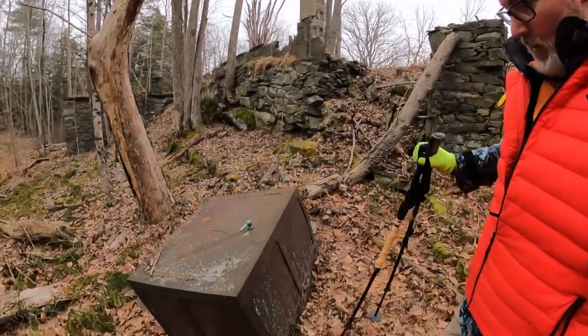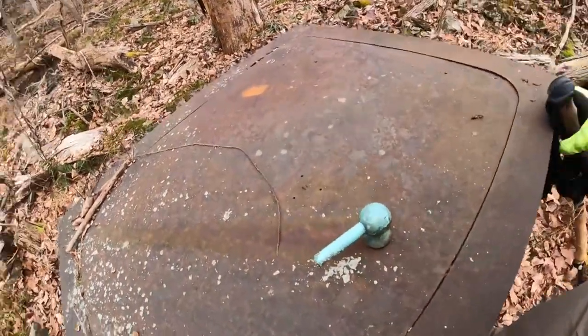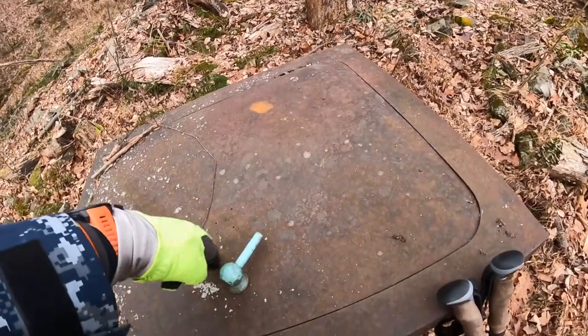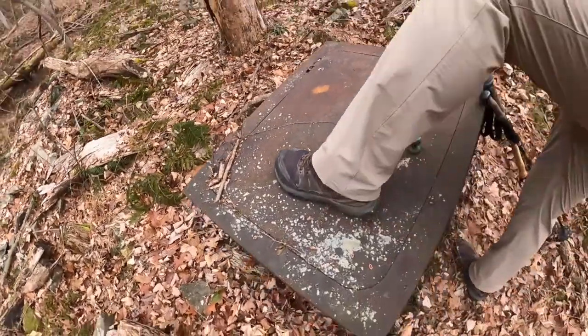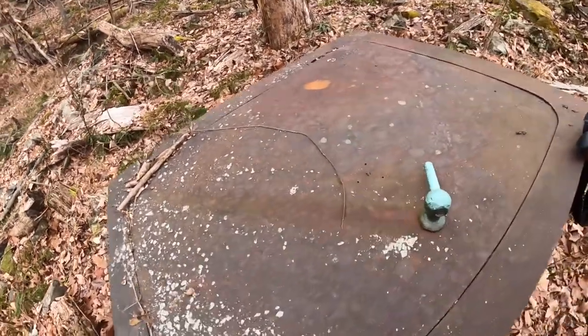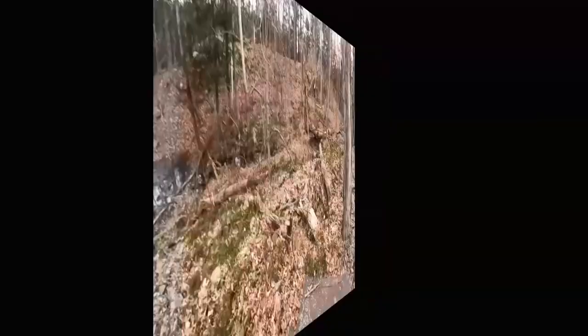There's a lot of cool stuff to be found in the woods, and you never know what you're gonna run into, but this is one of the weirder ones, in John Burroughs Park. There's a giant safe. When I say giant safe, it's a good one too, because you'll notice the hinges are not exposed. I put my size 14 clodhopper on there so you can get an idea how big that is. That's a size 14 boot. Put a hole in it. No idea what's in it. Probably Dutch Schultz treasure.